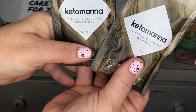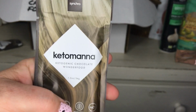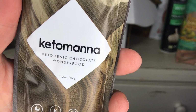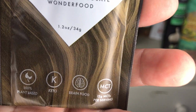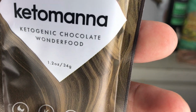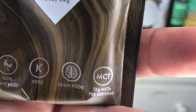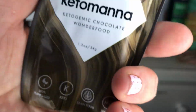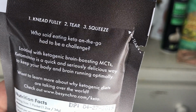Okay, this next item comes with 2, and these look pretty neat to me. I'm a nurse, and I love these travel, smaller size, individually packed things. I don't necessarily like the waste, that type of thing, you know, recycling, but anyways, Keto Mana, ketogenic chocolate wonder food, 1.2 ounces or 34 grams in a serving, 100% plant-based keto brain food, 12 grams of MCTs per serving. So here on the back, you want to knead it fully, tear and squeeze.